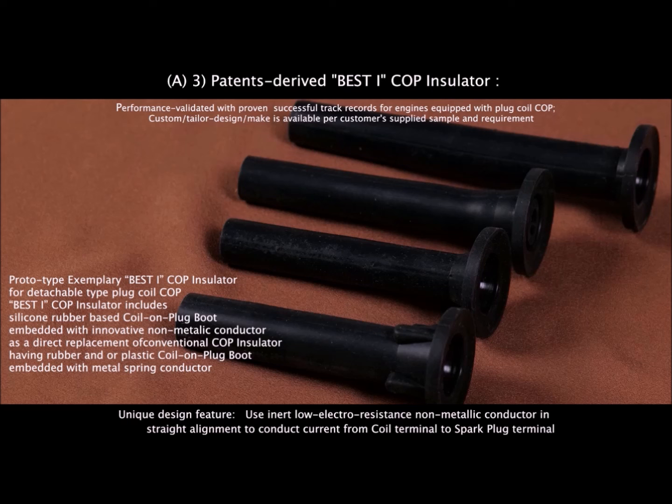Prototype exemplars of performance-validated patents-derived BEST I COP insulator includes coil-on-plug rubber boot embedded with inert non-metallic conducting fiber in straight alignment as a direct replacement of conventional COP insulator having coil-on-plug rubber and/or plastic boot embedded with metal spring conductor. Custom design and tailor-made are available as per the customer's supplied sample and requirement.